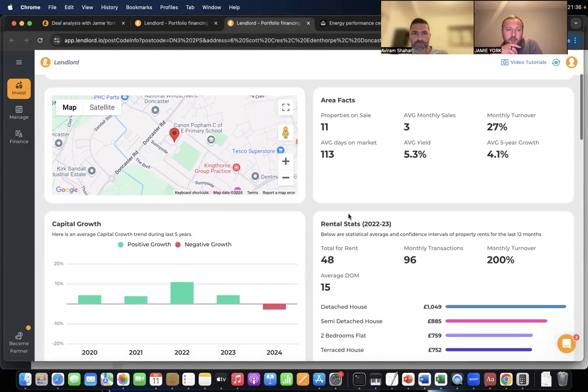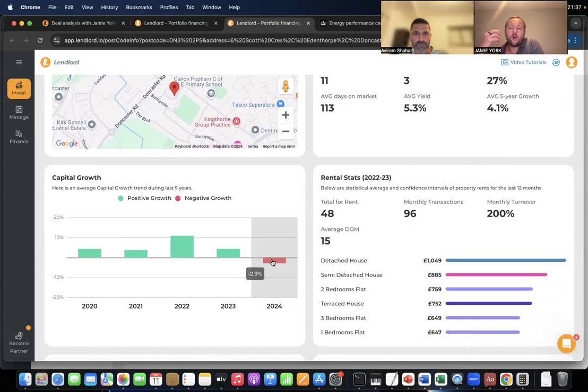So if we look at the capital growth, a lot of people would get scared off of this because of 2024. If you look at 2024, there was a minus 0.29%. So we lost value in the property. People go, oh my God, that's really bad, right? Well, no, it's just the correction in the market.